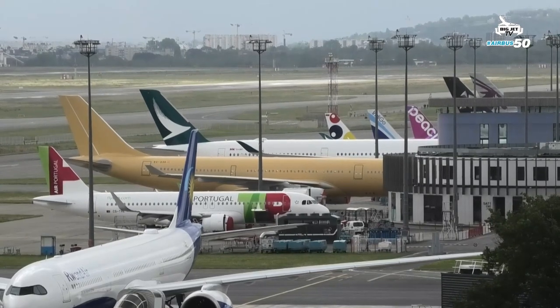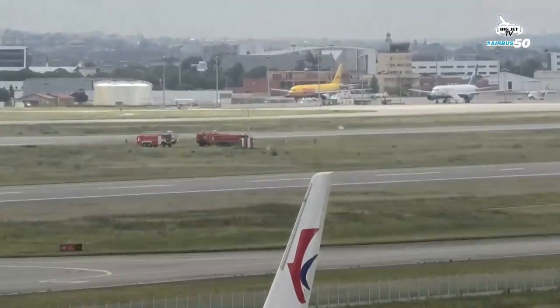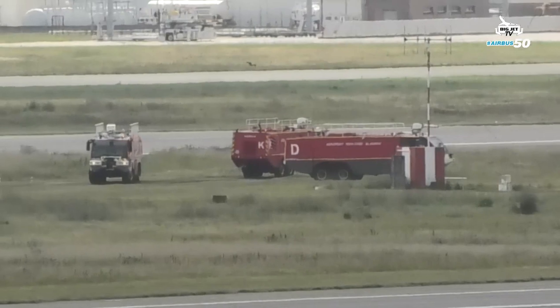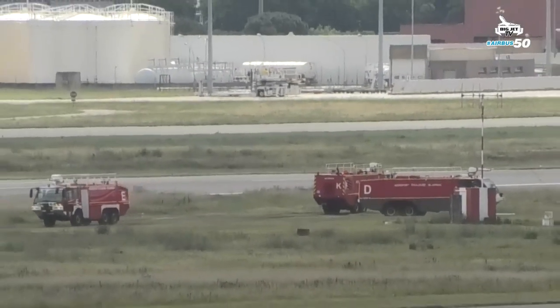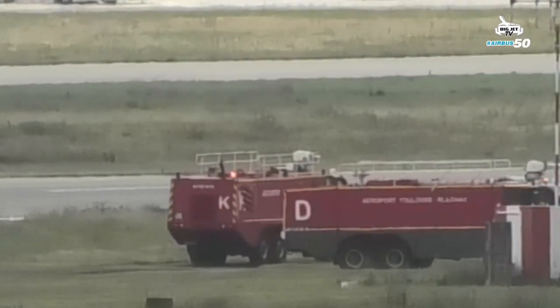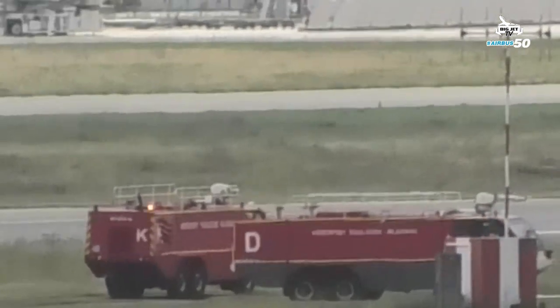Now, something's definitely going to be going on down there with the fire department, putting themselves in position. No, there is definitely some lining up going on there.